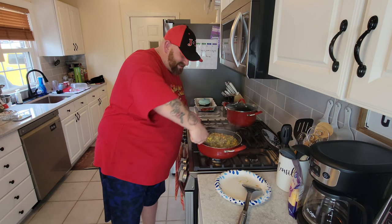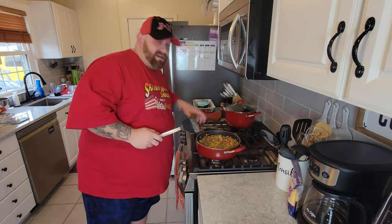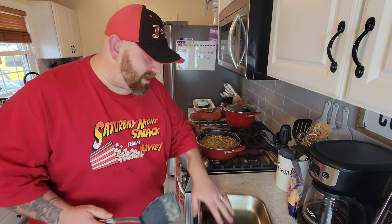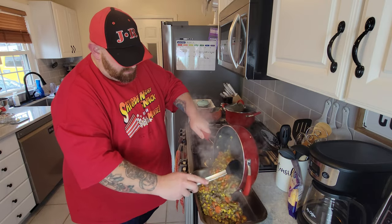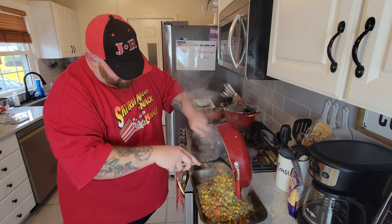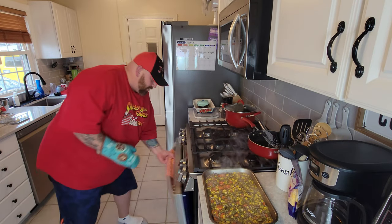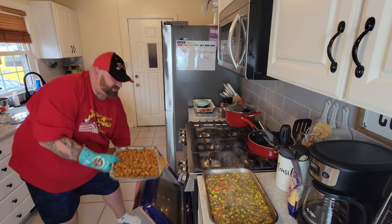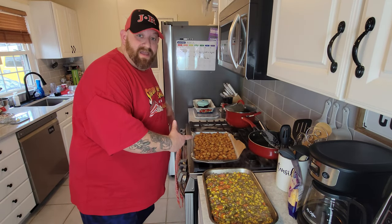Oh yeah, get that mixed up in there really good. Oh, this is looking so tasty. Okay, now that this is heated up and all mixed together, we're gonna pour it all in here. Okay, flatten that out. Our tater tots are ready, so we're gonna take those out. Leave your oven on because this is all gonna go right back in there.